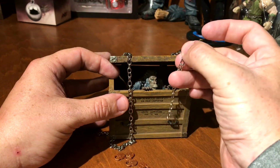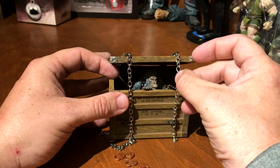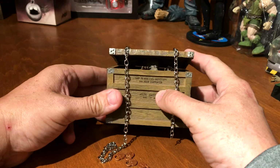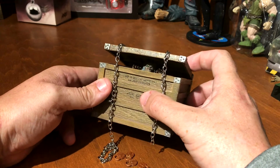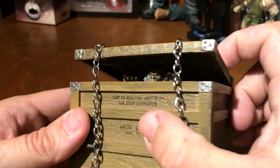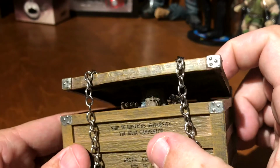So very cool. I was excited about this. I like how he looks in there. That's cool. And if I can get him lit just right in the cabinet, that'll look real nice.